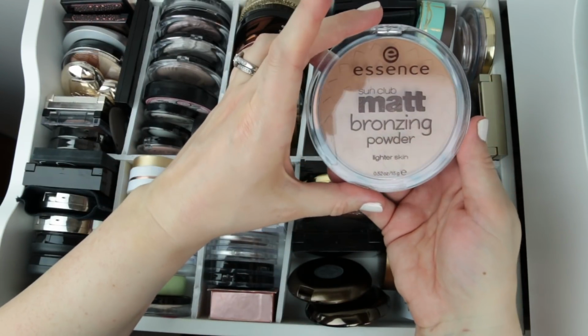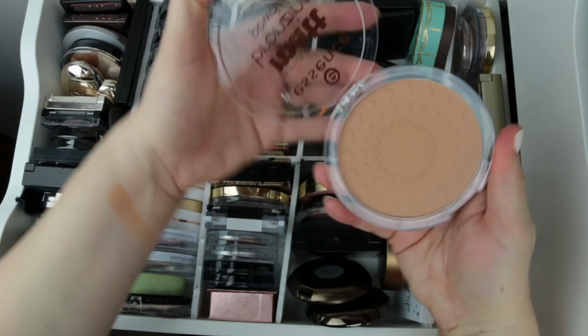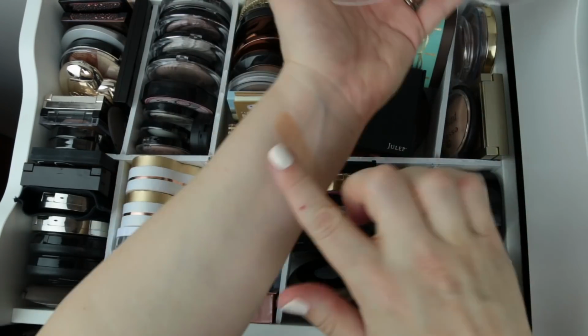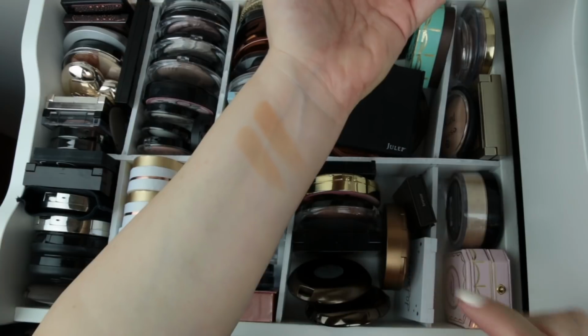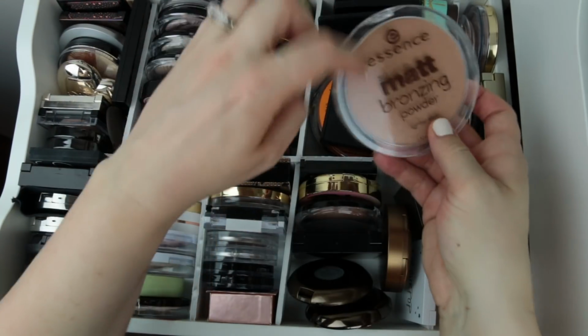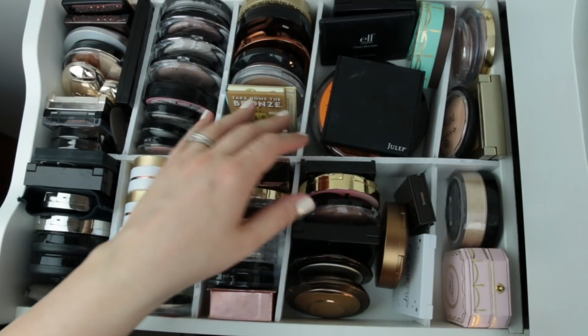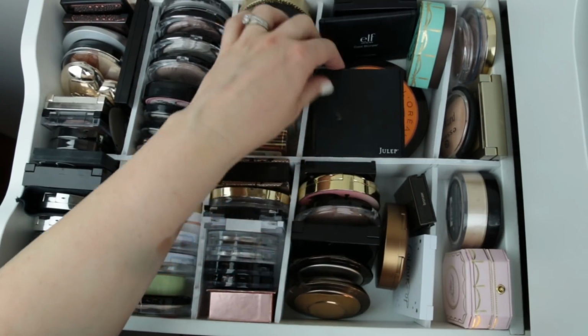Let's also pull this in. This is the Sun Club Essence Matte Bronzing Powder for lighter skin. This is 01 Natural. I feel like this one might also be a little yellow, a little orangey. This one is matte versus this one is glowy. So let's pull this in, see how we feel about it. All right, I think that's good for bronzer. I think I know how I feel about the rest of these.